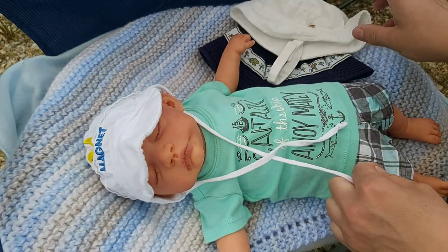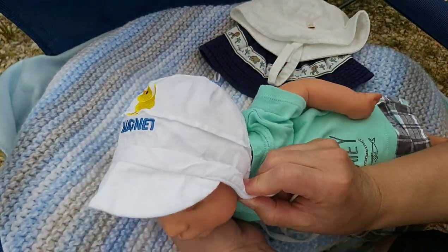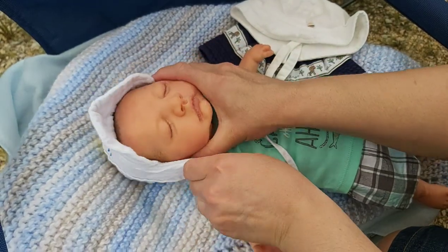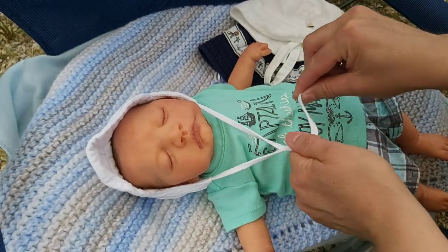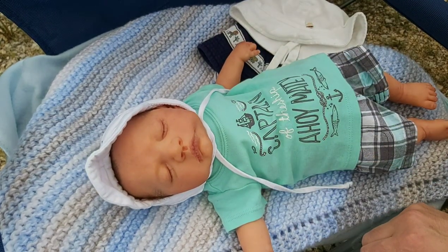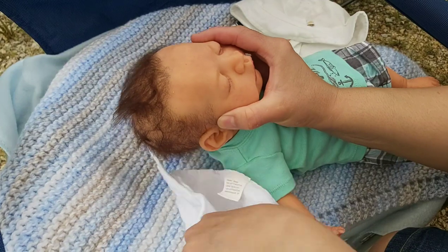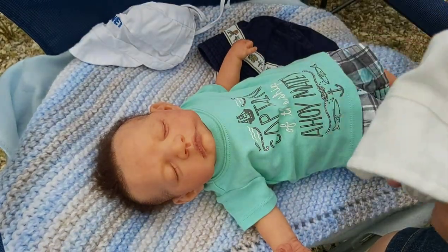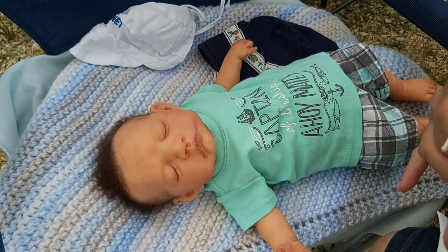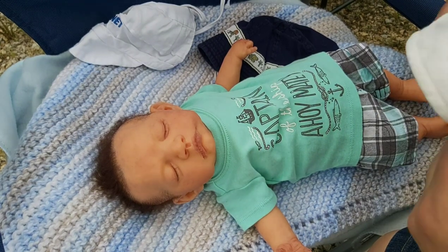Oh my goodness. I love it though. Look, it's not that small. Can you see that? Aw. Okay, there's that one. Well, let's try this bucket hat. This white one, because he is a sailor after all, right? Let's see which way. Do they have a way? Probably not.